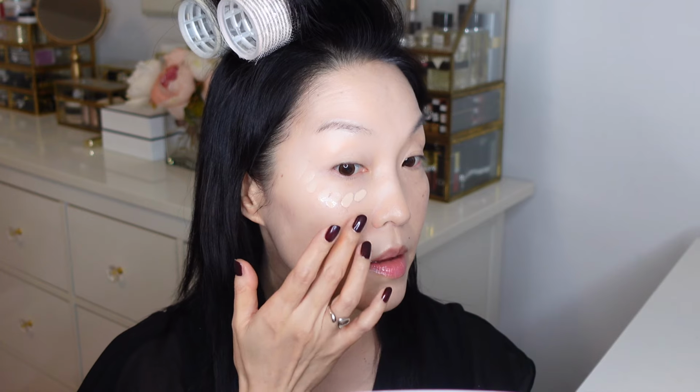I am not using any concealer today, so I'm going to apply a little bit more of the foundation in the center of my face where I need more coverage. But this time I'm going to use a soft sponge to apply the foundation. So this time I'm going to use probably half of the amount that I initially applied, just mainly in the center of my face.